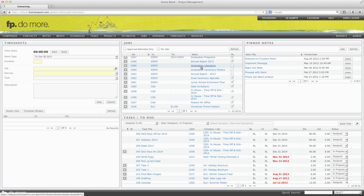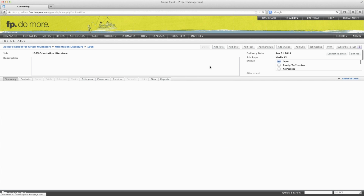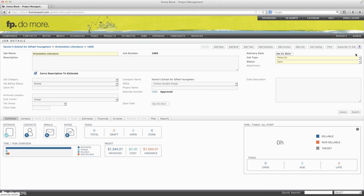Take me to that job. I can edit the job. And when I do that, I'm going to see I've got the project field. I don't even necessarily have to remember the exact name of the project. I could put in part of the name. Or if I click the little magnifying glass, it's going to find me any projects that are in place, that are open, that I have the opportunity to put jobs back into for this company. We've only got the one for this company in the system, and it pre-filled in that Xavier School project. Click submit.